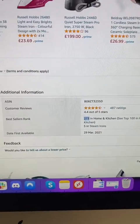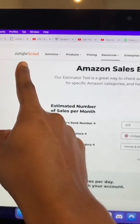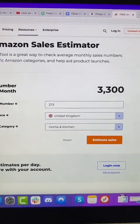And by the way, if you don't know how many sales something is getting on Amazon, just look for this number, it's called a BSR rank. And then use the Jungle Scout sales estimator tool to show you how many sales the Amazon listing is getting. So anyway, I saw that this listing was getting 250 orders a day on Amazon, and I did some research online and I found out there was no dropship stores actually selling it in that particular market.